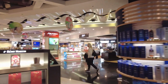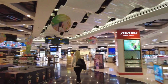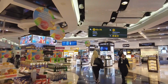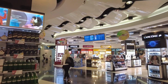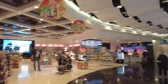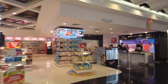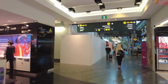Anyway, so this is the duty-free store where you don't have to pay taxes or duties, but whatever you buy here costs you like double what it costs you outside, I guess. That's what it feels like sometimes. Mostly booze and makeup and stuff though. Then of course you do have the snacks department over there. Alright, now we're going through to the gates.